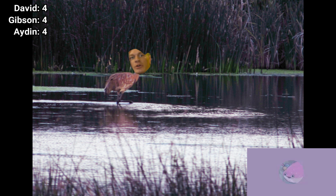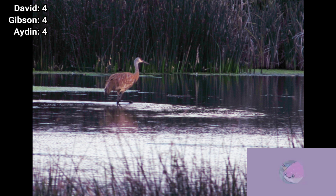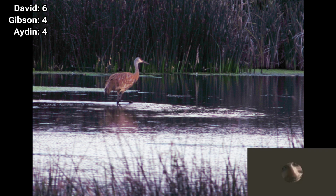Sandhill Crane? No. Are you sure about that? Red Crown Crane? No. I'm just gonna give it to you because you got it. It's a Sandhill Crane. Oh, I got it? Yeah. Oh, okay, Sandhill Crane. Alright, so Sandhill Crane from the Crane family.